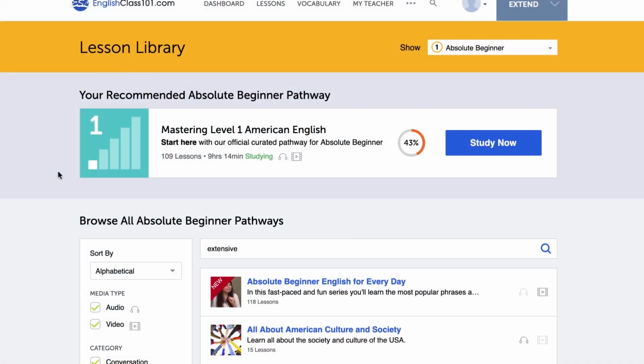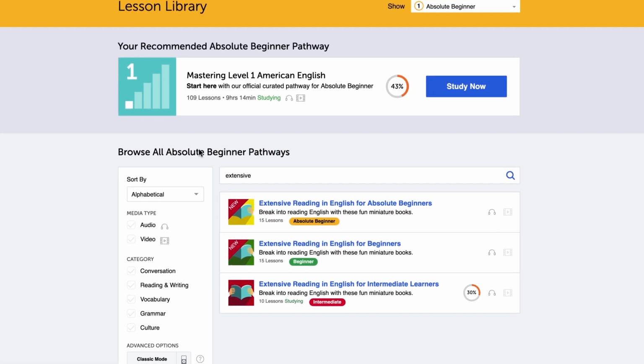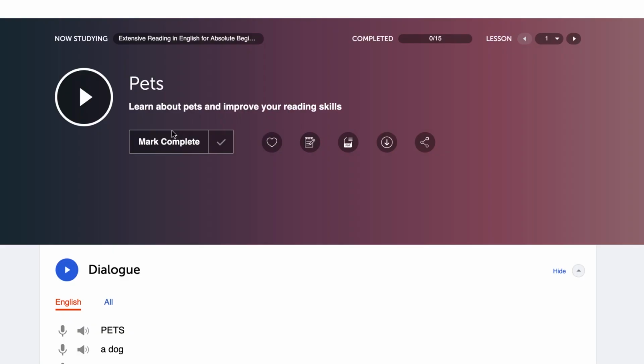Finally, for reading, it's a bit tough to find an easier, more fun routine, but try these. Read along as you listen to the audio, so you'll need a resource that gives you text and audio. The audio will make it easier for you to follow along. You can easily do this with our audio lessons. Try kids' books or comics in your target language. Try our extensive reading practice books. These are easy, one-line-a-page books that are designed to get you reading fast.